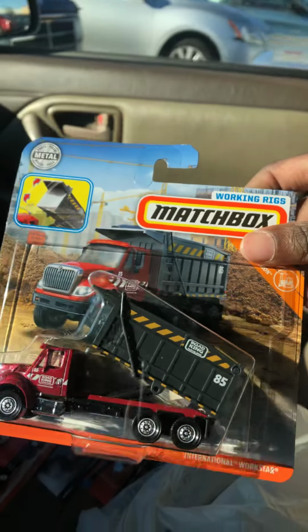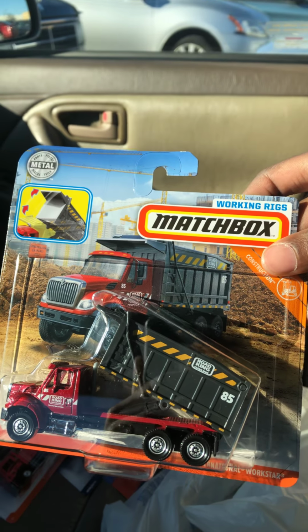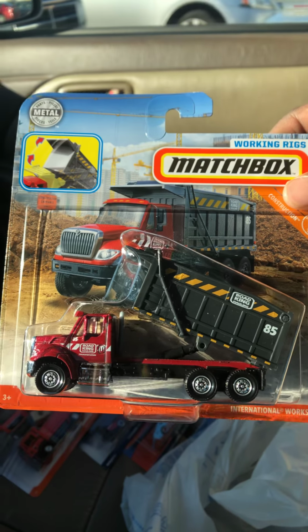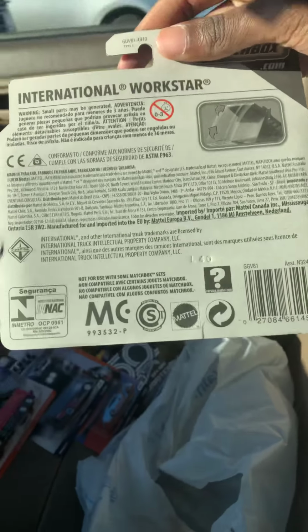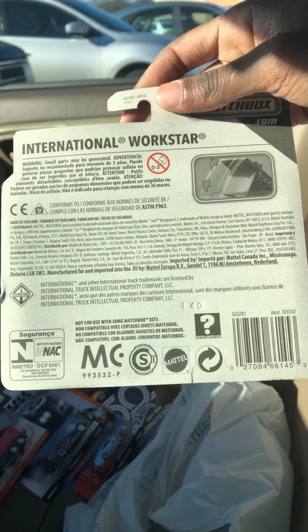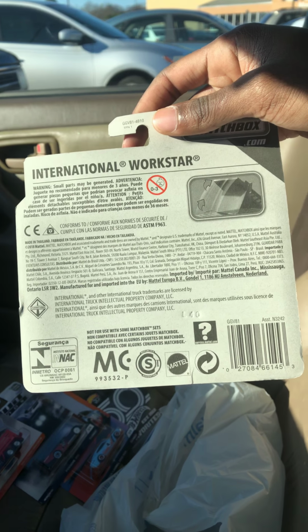And then finally, here's my next car. From Matchbox, this is the Working Rigs International Workstar Dump Truck. It's a really nice truck. I like International trucks. I think I have so many in my collection, one of them being the CXT and the MXT, the Brushfire fire truck.